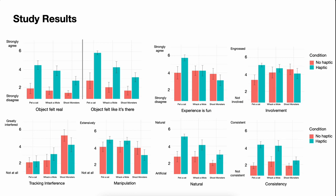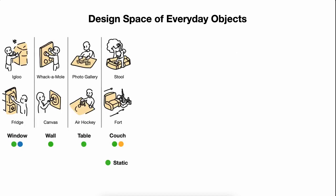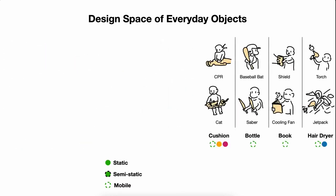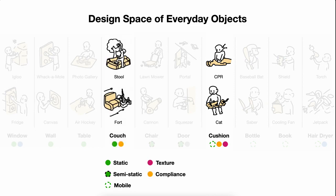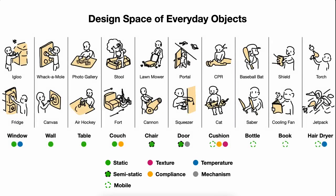Through the participants' feedback and iterative design process, we explore the possible design space based on the properties of the object and environment. For example, characteristics like mobility depend on the object's weight, size, and relation to the indoor environment, which provides constraints to the possible interactions. We also found that not only the shape but also the affordances of objects, such as compliance, mechanism, and texture, could enhance rich tactile feedback for passive haptics.